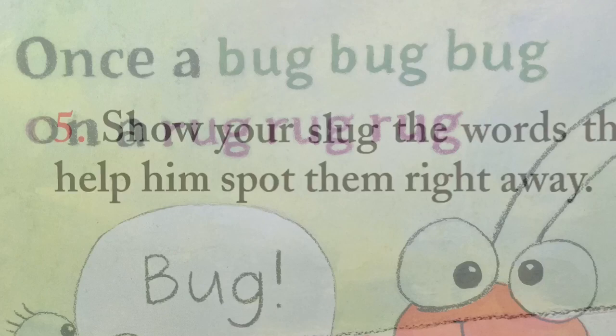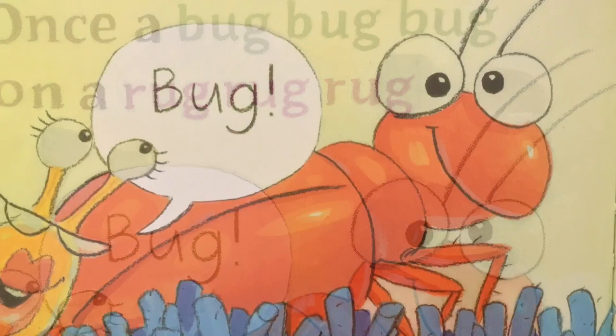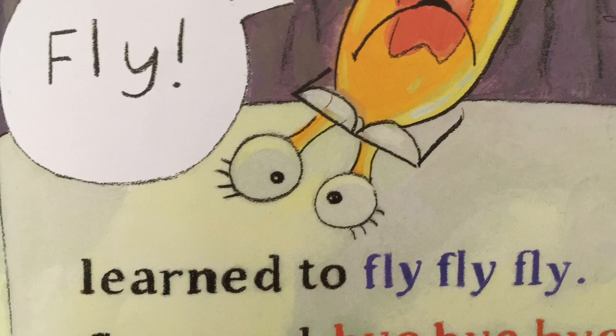Once a bug, bug, bug. On a rug, rug, rug. Bug! Fly! Learn to fly, fly, fly. Say goodbye, bye, bye. Fly, bug!